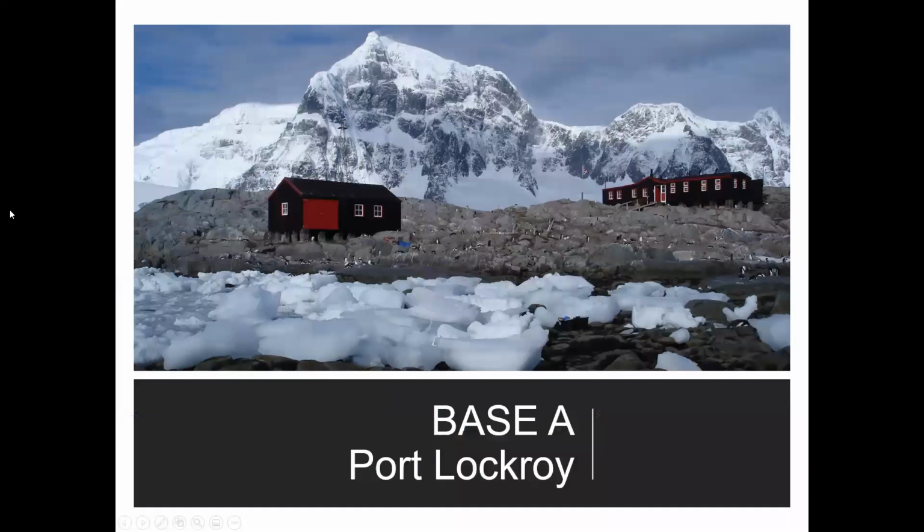So just as a little start to the history, this is Port Lockroy, base A, and this was the first base that the British built on the Antarctic Peninsula, in 1943 during World War II. It was part of an operation called Operation Tabarin, a wartime operation keeping an eye on enemy naval assets down in the Southern Atlantic. But they also carried out some survey work and science when they were there.